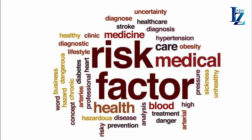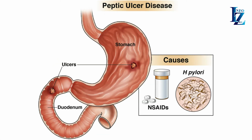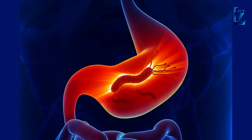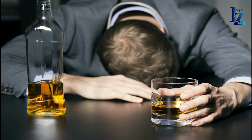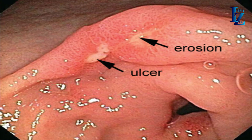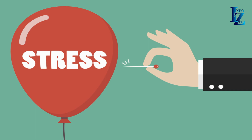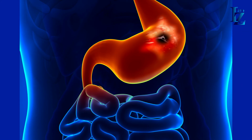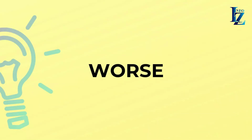In addition to having risks related to taking non-steroidal anti-inflammatory drugs, NSAIDs for short, you may have an increased risk of peptic ulcers if you smoke, because smoking may increase the risk of peptic ulcers in people who are infected with Helicobacter pylori, or if you drink alcohol, because alcohol can irritate and erode the mucous lining of your stomach and it increases the amount of stomach acid that is produced, or if you have untreated stress, or if you eat spicy foods. Alone, these factors do not cause ulcers, but they can make ulcers worse and more difficult to heal.